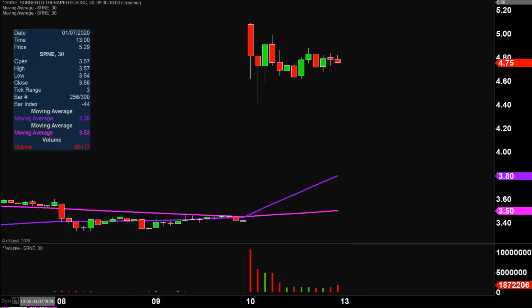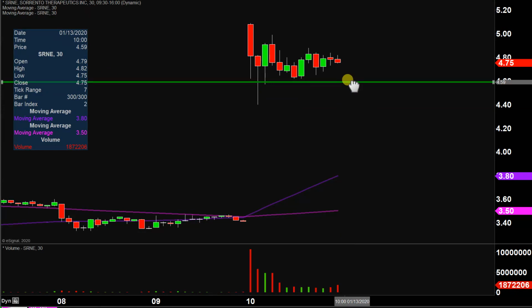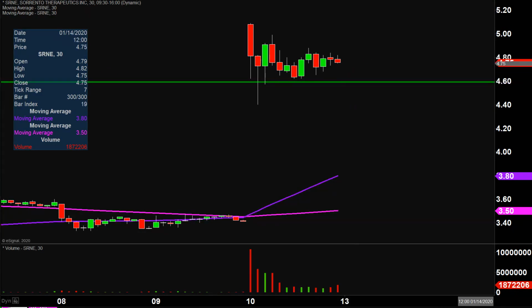So the first level of support that really stands out is this area right here at the $4.60 mark. And you can see this was essentially the bottom portion of this consolidation that happened all day long. So the price came down there several times and just did a good job of holding right above there. I realized at one point it did go down below there, but that didn't last very long and the price quickly snapped back above it. So generally speaking though, $4.60, certainly a very, very important level to watch going forward.